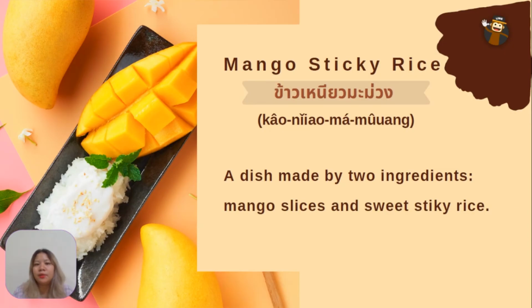I will start with the very famous one, the mango sticky rice. I think if you have been in Thailand before, you may know this one and have tried it already. We call it in Thai ข้าวเหนียวมะม่วง. ข้าวเหนียวมะม่วง is a dish made from two ingredients. The first one is of course mango slices and the second is sweet sticky rice. Normally we eat it with coconut milk put on top of the mango sticky rice. And this one is also my favorite.